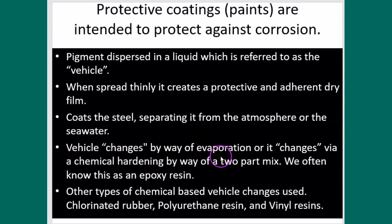The vehicle changes by way of either evaporation, or it changes, and I put that in quotes, via a chemical hardening by way of a two-part mix. Maybe some of you have used two-part epoxy, maybe in fiberglassing, the resin and the hardener. So I can't really say that it's an evaporation, but it is a change. It's a chemical hardening by a two-part mix, and we know this as an epoxy resin, epoxy paint, or epoxy coating. There are other chemical-based vehicle changes used: chlorinated rubber, polyurethane resin, and vinyl resins. But I'm not going to focus on that. I told you what I need you to know in the upper ones.